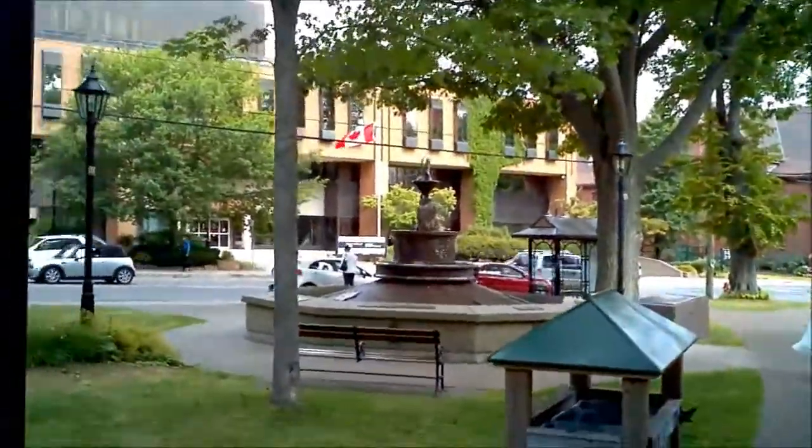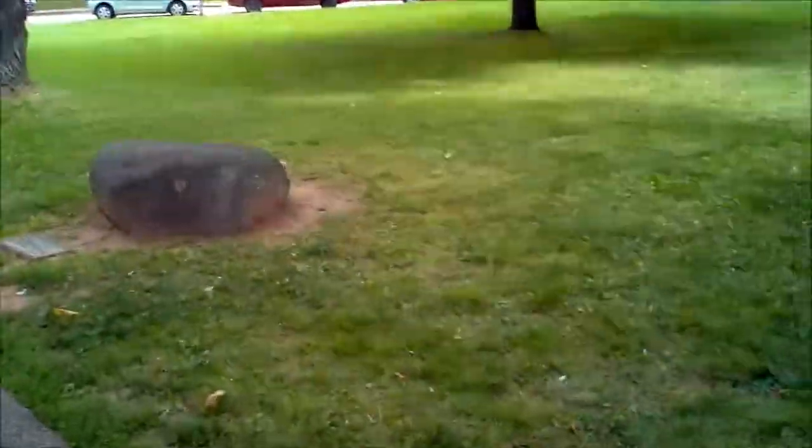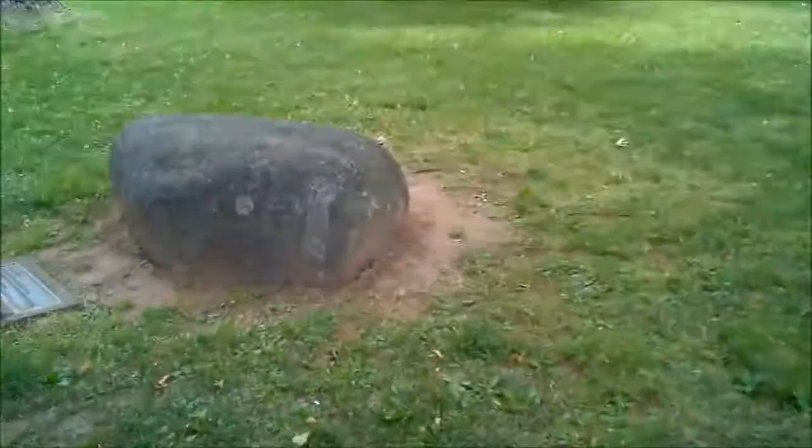There's a nice, cool fountain over there. What's this rock for? Quebec. Quebec. They get the big one. They brought a big rock. Quebec entered into the Confederation. Yeah, we know that. Now they want to exit. Yeah. Wow. Not funny.